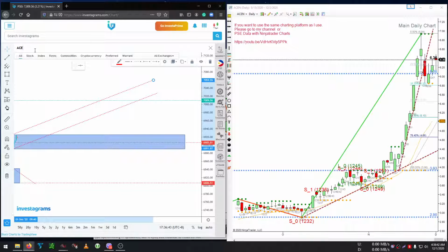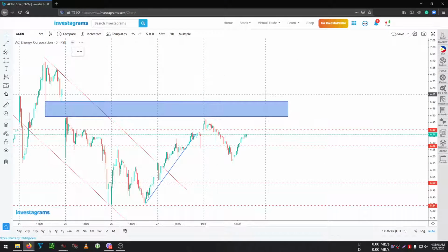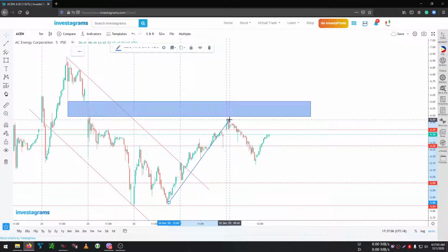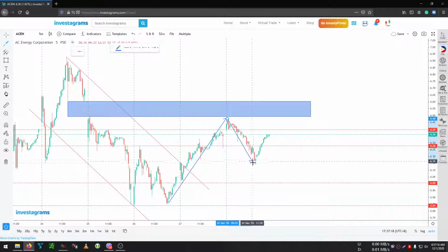And AC Energy, guys, it is not as exciting, but, okay, on Friday we had a bull micro. Today what happened is we had a continuation, and today we had a bear micro. But the issue is it's not a total bear micro because it did not go up and go back down again. It was all one straight flow.